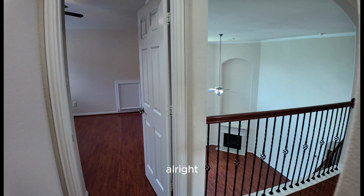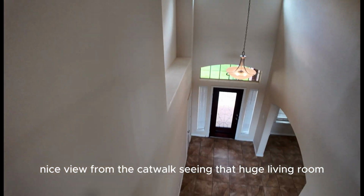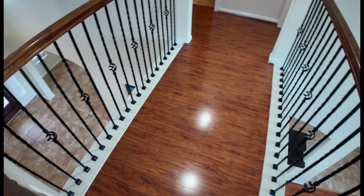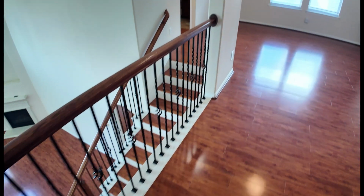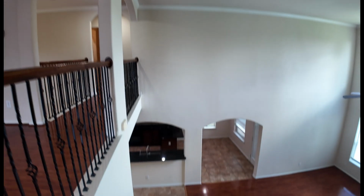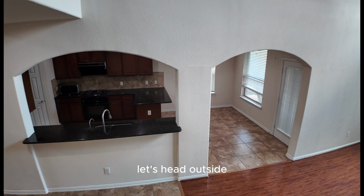All right. Nice view from the catwalk. Seeing that huge living room. That living room is 20 by 17. And it is grand to see it from the top view here. But that's all to see inside. Let's head outside.